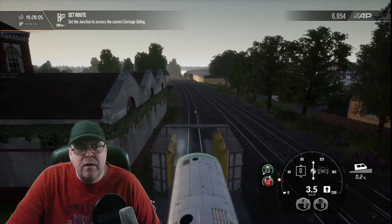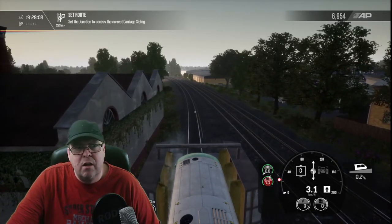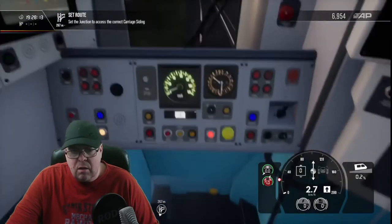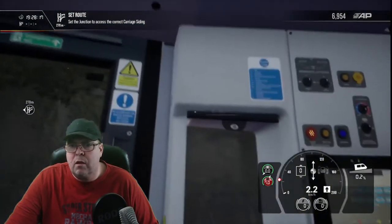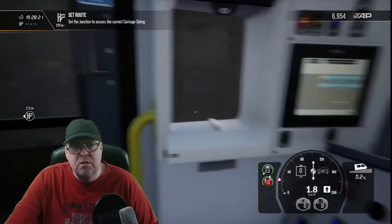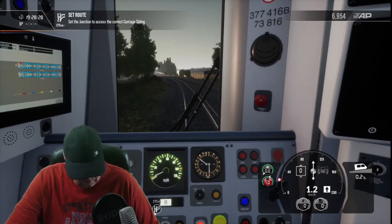Set the junction to access the correct carriage siding. How do I do that? I have no idea. How do I do that? That was 270 meters ago. Was I supposed to have stopped? Damn it.